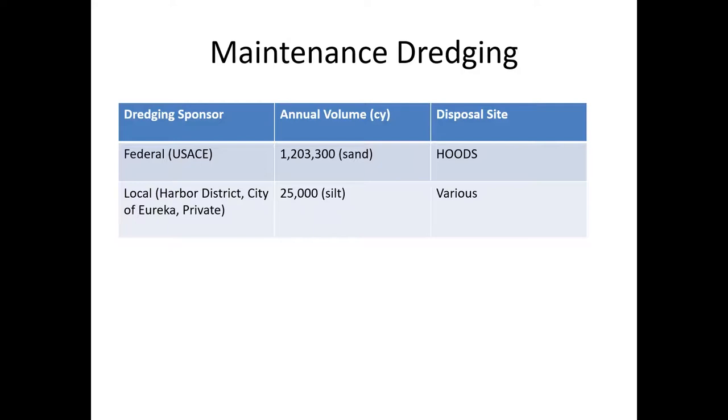A little bit more about dredge materials. The beneficial reuse that we've been able to do so far mostly is utilizing material that's locally dredged by the Harbor District and the City of Eureka. And that's a real small number compared to the material that's dredged by the Army Corps of Engineers out of the navigation channels, which is more like 1.2 million cubic yards a year. That's taken out to the Humboldt Ocean Offshore Disposal Site outside the littoral cell and lost to the system.